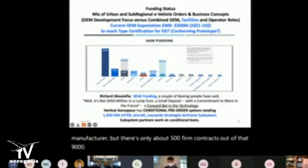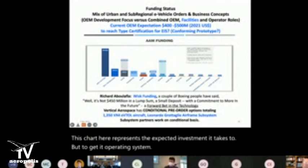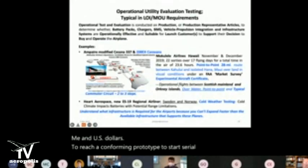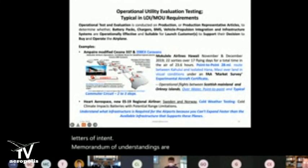This chart here represents the expected investment it takes to get an operating system. The Lilium is about 3,500 here, but they've extended the certification time by 1 to 2 years. The current estimate is it will take $4 to $5 million US dollars to reach a conforming prototype to start serial production. These letters of intent and memorandums of understanding are conditional. There's usually a requirement for an operational utility evaluation test.